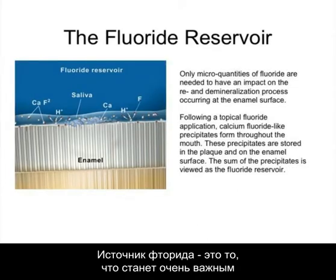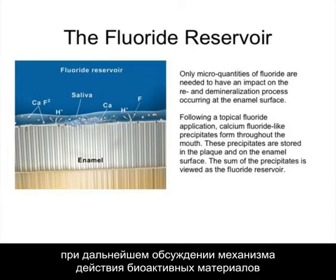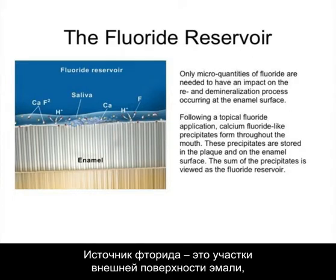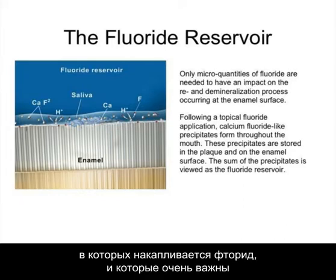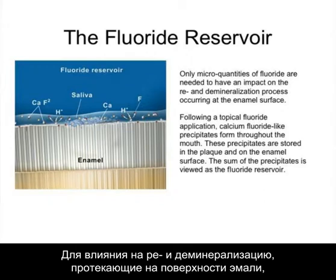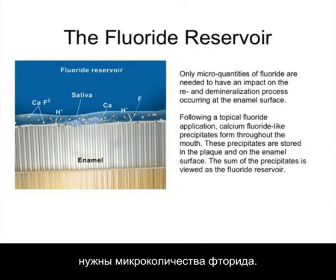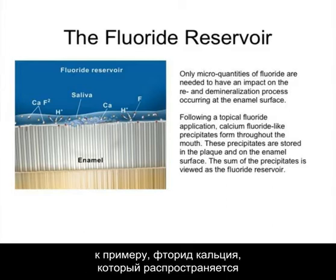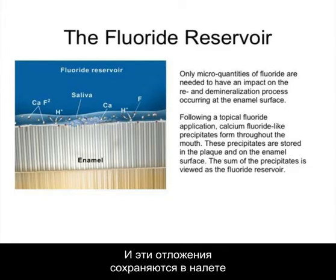The fluoride reservoir is something which will become very important later on as we discuss how bioactive materials work in the presentation. The fluoride reservoir is the area on the outside of the enamel surface which stores fluoride and is very important in the remineralization process. Only micro quantities of fluoride are needed to have an impact on the demineralization and remineralization process occurring at the enamel surface. After a topical fluoride application, for example, calcium fluoride-like precipitates form throughout the mouth. They're all over the mouth. And these precipitates are actually stored in the plaque and on the enamel surface.